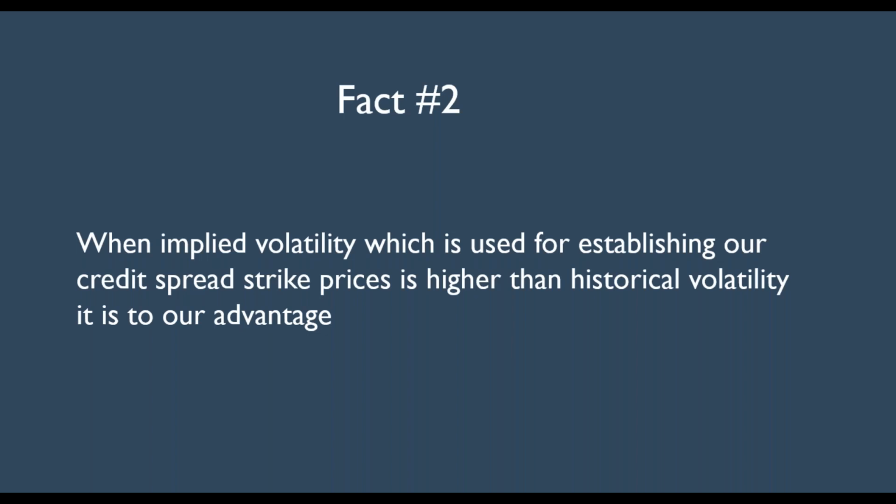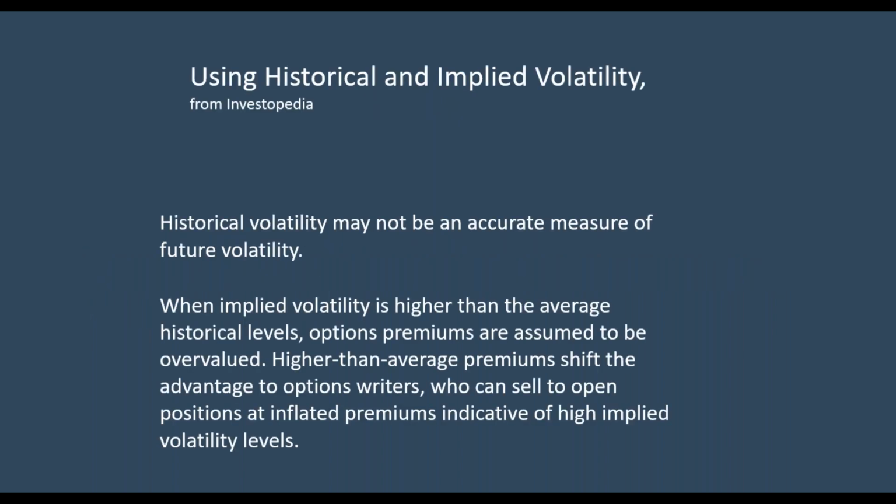Fact number 2, when the implied volatility, which is used to establish our credit spread strike prices, is higher than historic volatility, it's to our advantage. I got this quote right from Investopedia: historical volatility may not be an accurate measure of future volatility when the implied volatility is higher than the average historical level. Option premiums are assumed to be overvalued. This works in our favor. Since we are option writers with credit spreads, it works in our favor.